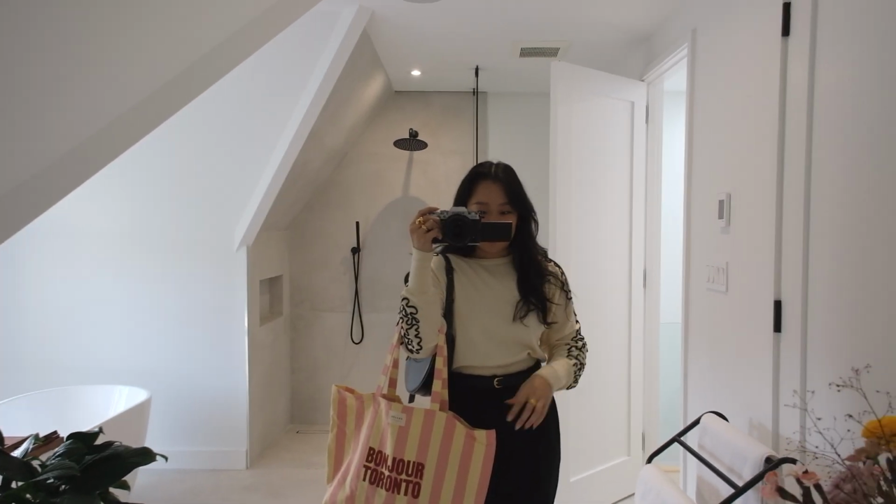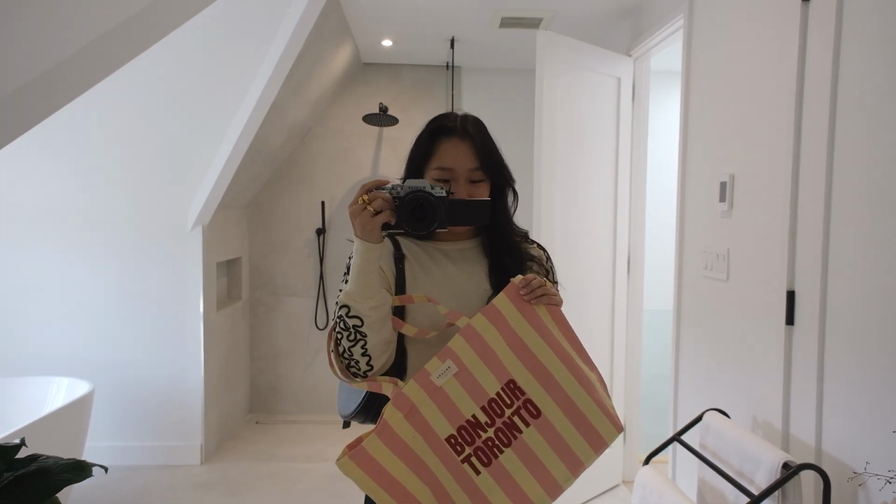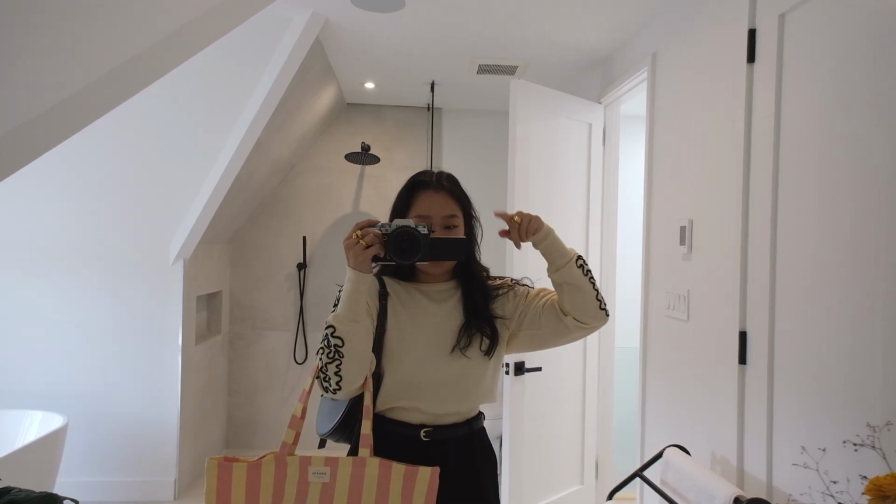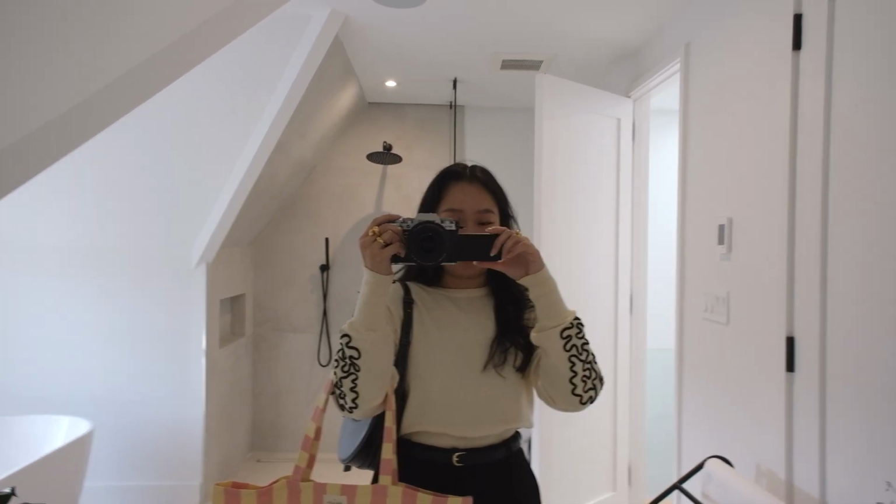I just went to the gifting suite and they have these cute tote bags. Say bonjour Toronto. So cute. Anyway, I'll show you guys what I got later. We're gonna go back downstairs to check out the new fall collection.